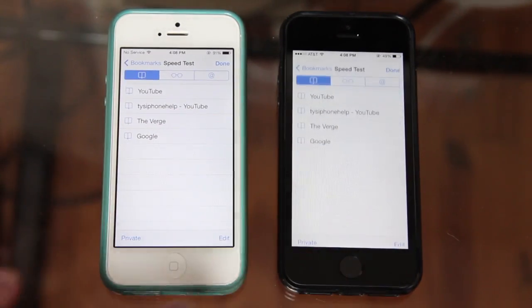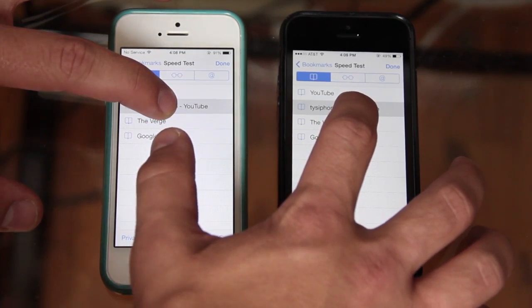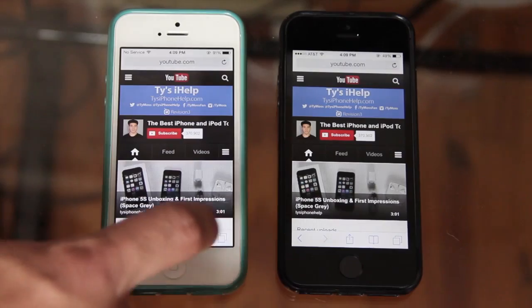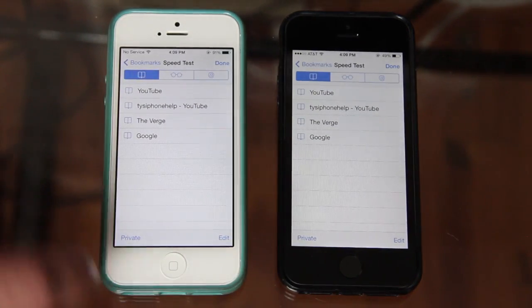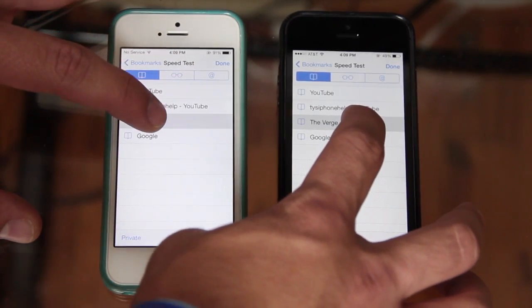Go ahead and tap bookmarks. I will load up my actual YouTube channel page. Let's do that. 3, 2, 1. And again, about the same speed. So it doesn't look like there's much of a difference here. Both phones are on Wi-Fi. This one actually doesn't have service, so I can't test the LTE speeds. But again, it shouldn't be much different.